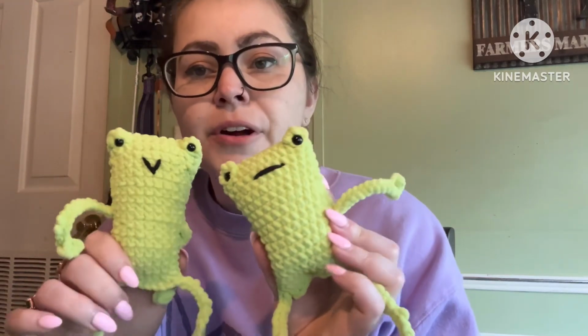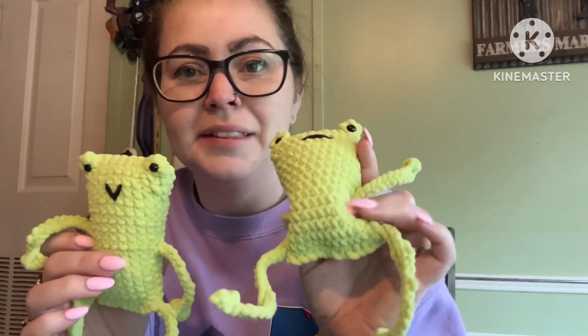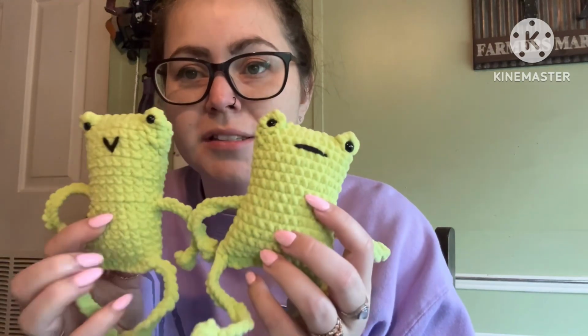And then I have regular leggy froggies. This one I crocheted wrong. I inside outed him or whatever. And then this one is a little bit fat. These were my very first leggy froggies that I made, and I was just trying to figure out actually how to make them. So they were my testers.